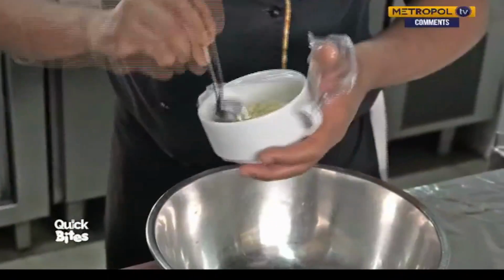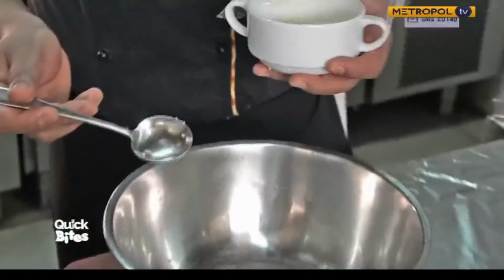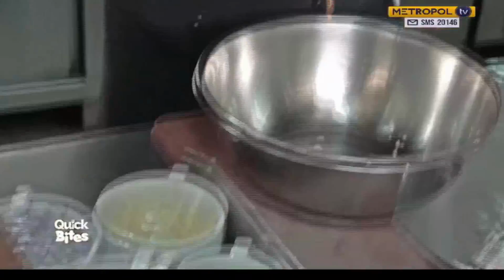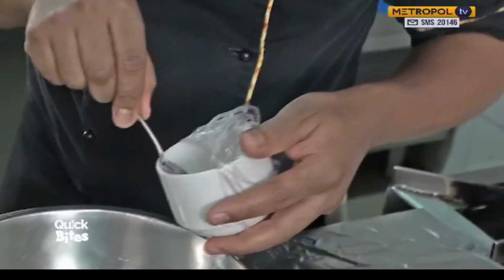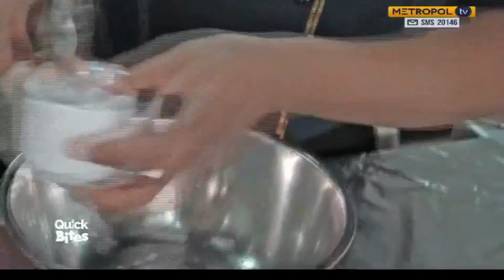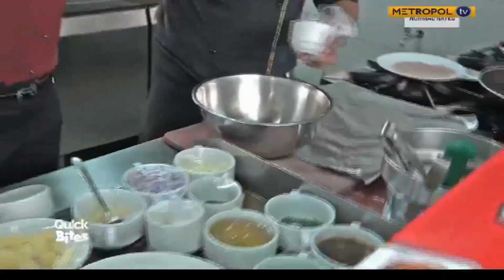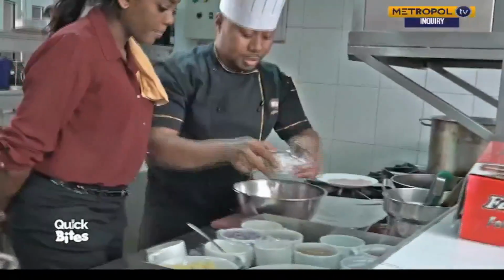This is chopped garlic. Just something like half a teaspoon. A teaspoon? A teaspoon. Then this is salt. A pinch of salt, just a bit. Then white pepper. So this is white pepper. This is basically for marination. Just a pinch.